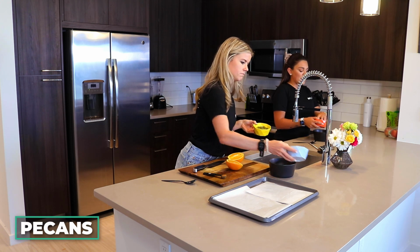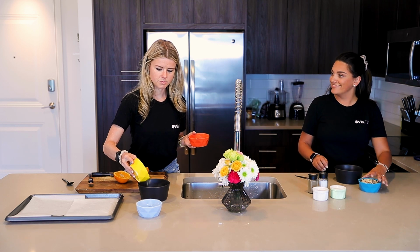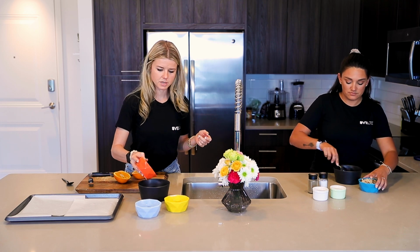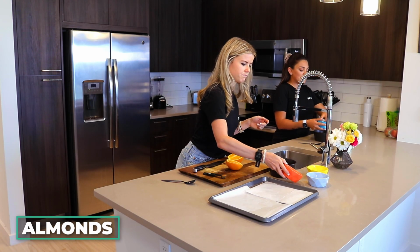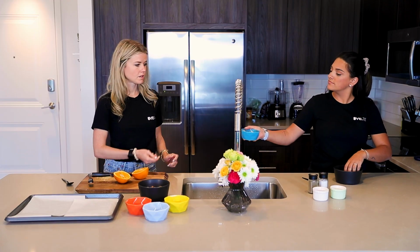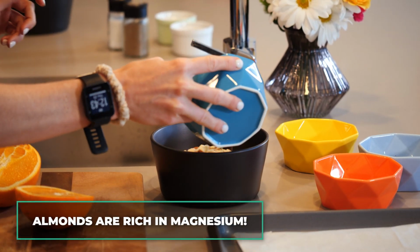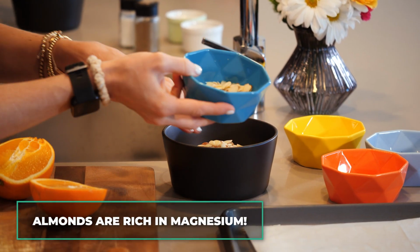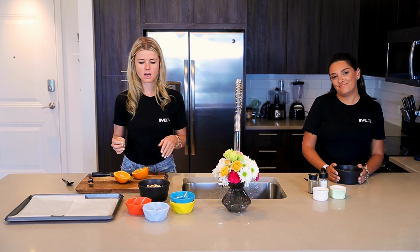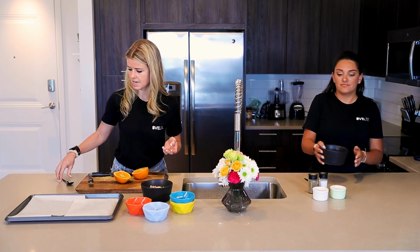And then I got pecans, super yummy, put all those in there. You can use whole or chopped pecans, it doesn't really matter. And we have sliced almonds over here as well. Any fun fact about almonds? Almonds are also really rich in magnesium, and these are sliced almonds, but you can also feel free to use whole almonds. The rest of the nuts are also whole. These are the only ones that are sliced. So make sure you mix up these nuts.